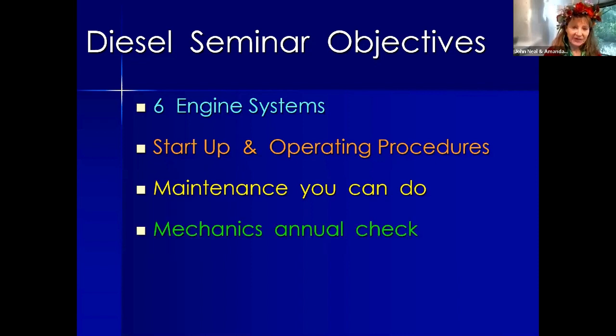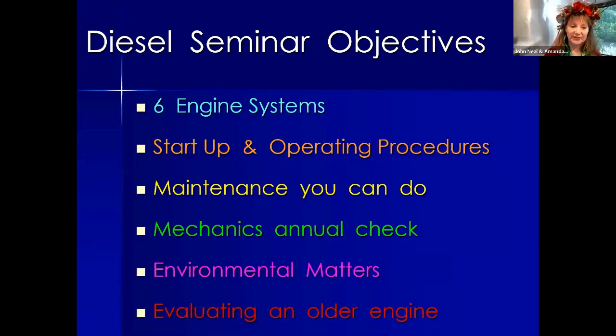And then when you need to hire a mechanic, things you can't do or you shouldn't be doing, and when you need to bite the bullet, get someone down who knows more than you do and what they should be doing or helping out with you on your engine. Taking care of the environment, and then evaluating an older engine, because I realize that most of us won't be having a brand new engine. And if you have an older engine, what it takes to get it up and running so that you can head offshore.